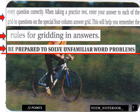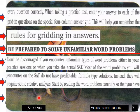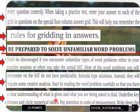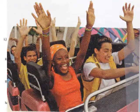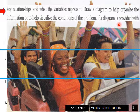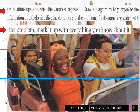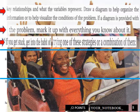Rules for getting in. Be prepared to solve unfamiliar word problems. I mean, that's really the SAT's strong point, unfamiliar word problems. Underline key phrases and circle numerical values, because that's what you have to solve. Pay attention to units of measurement. Draw a diagram. Drawing diagrams is big in solving word problems. Mark up everything you know about it.